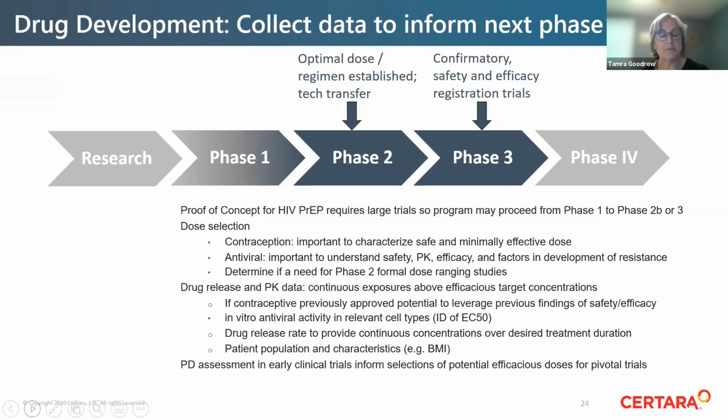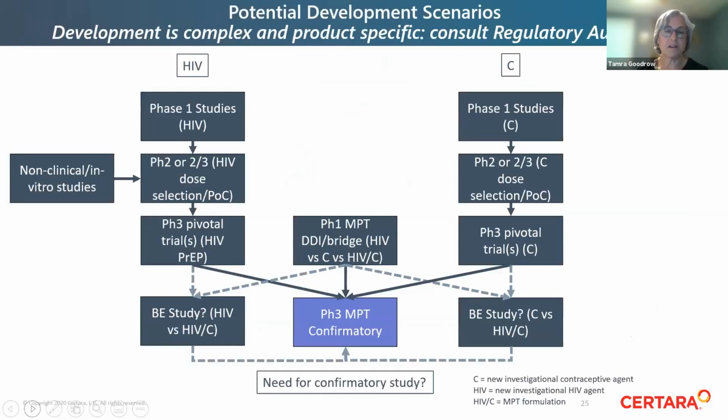So in the previous slide, I focused in general on the goals and objectives of phase 1 and 2 studies. I want to step back to what I mentioned earlier and provide a little more discussion around a likely potential development scenario. So next slide, please. And this slide is really complicated, I'm afraid, but it describes one development scenario for an MPT with 2 novel investigational drugs, or novel molecular entities, in which the initial development would be with the individual agents as monotherapies, and so in what I'll call the monotherapy formulation.